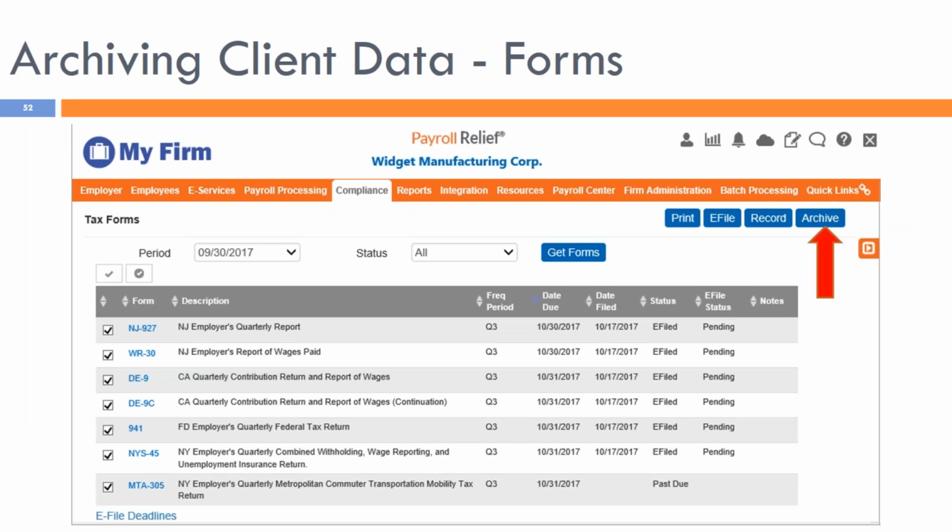So if for any reason you choose to archive individually from the tax form screen on a per client basis, you do have that ability. If you're in a particular client, on the compliance tax form screen, just select status all, and you'll have the ability to archive just for that employer.